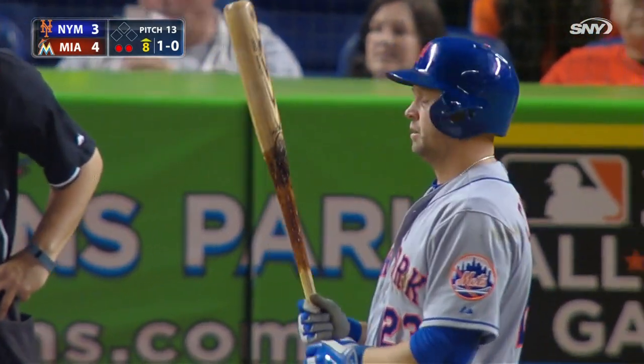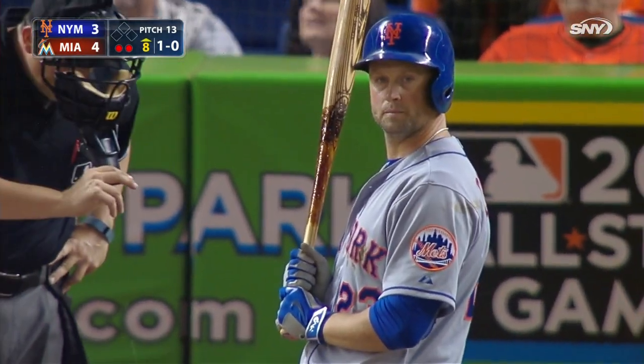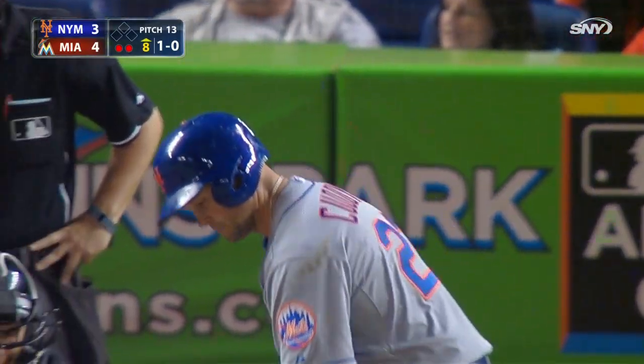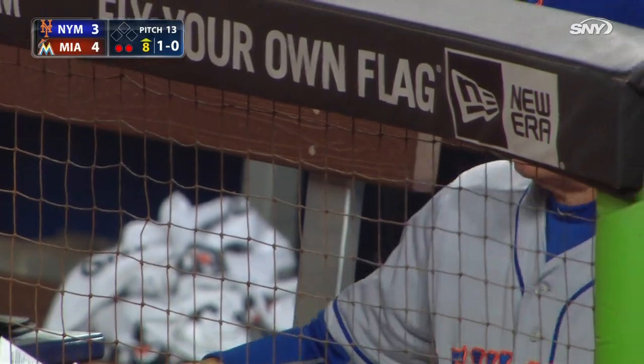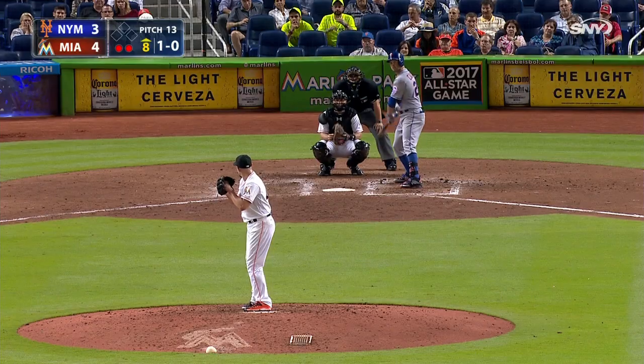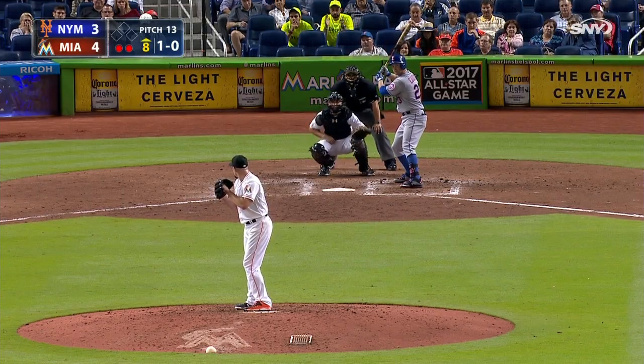Talk about having the air sucked out of an inning. Double play, pitcher's best friend. Boy, he had him behind the count. He walked the first batter, the leadoff batter, falls behind Duda, and then gets a double play.